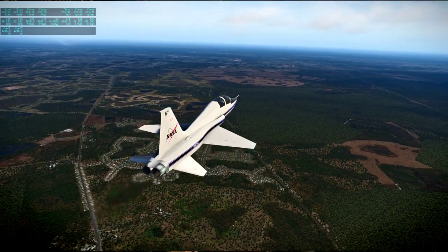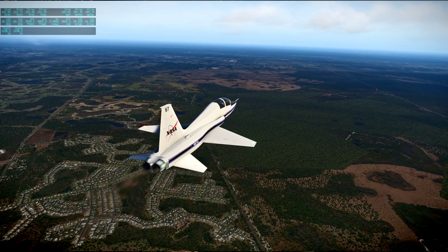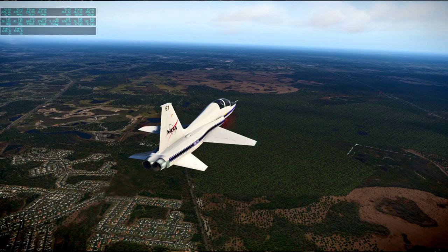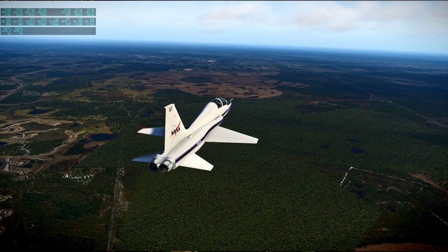Slightly higher than average, indicating an increased workload. We now show Apollo 13 at 12,064 nautical miles away from Earth. Speed continuing to build up, now reading 16,989 feet per second. This is Apollo Control, Houston.